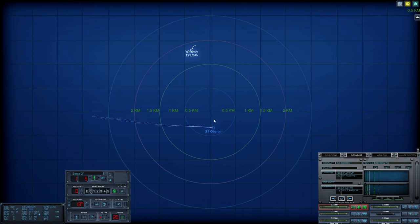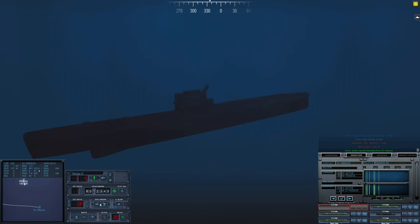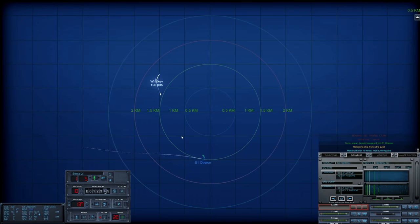But she is starting to maneuver away. Let's increase speed to 1 knot. Perfect. And now we maneuver into a battle. Oh my god. That was not intentional. Okay, well, all ahead, fool. Let's fire a second.